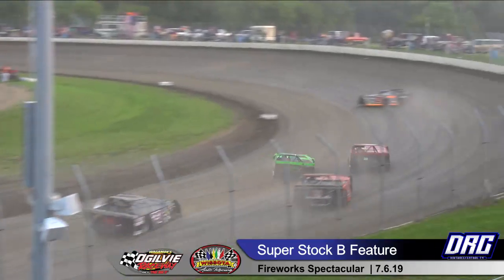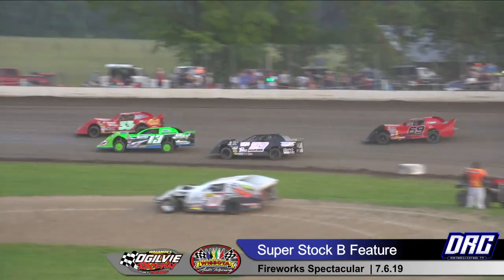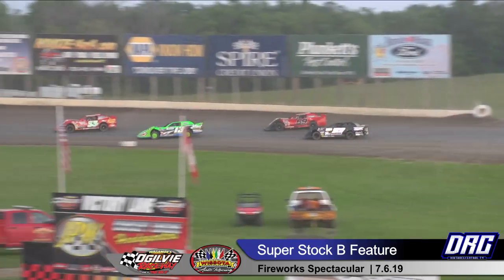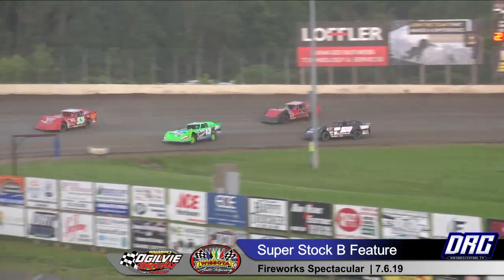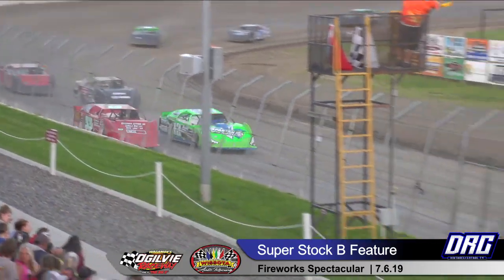Emmons in 33. It's Heikkinen in 13, making a move in the 13 machine along with Zimpel in 27. Zimpel cracks the top 4. Adams in 69 going to try to battle back into position number 4. That's for 4 and 5. That is the bubble spot to make it to tonight's main. We're halfway.